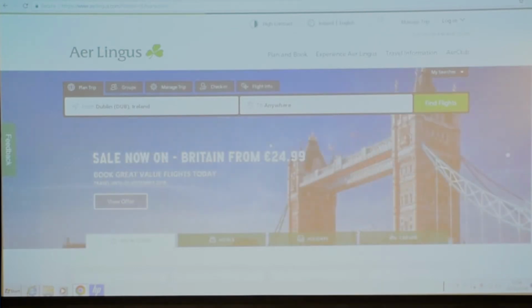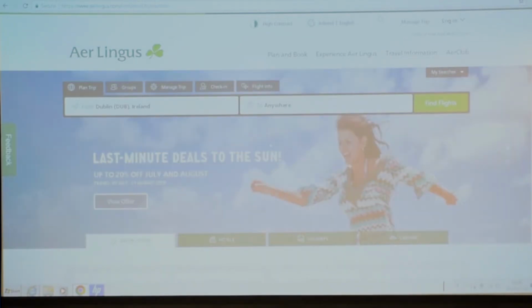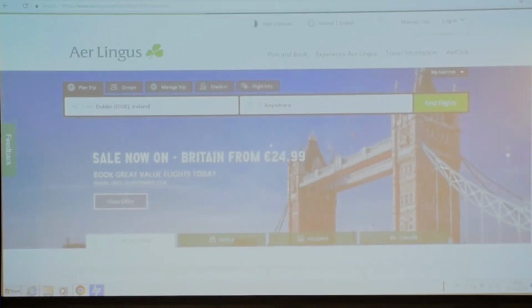So we'll have a look at the form then on this page, and we'll have a look at the different fields. Departure from, departure airport, Dublin Dub, Ireland. You hear that little click? That lets a screen reader user know that they're inside a form that they can interact with. So they can start filling in details in there to populate the form. So Dublin's in there already.